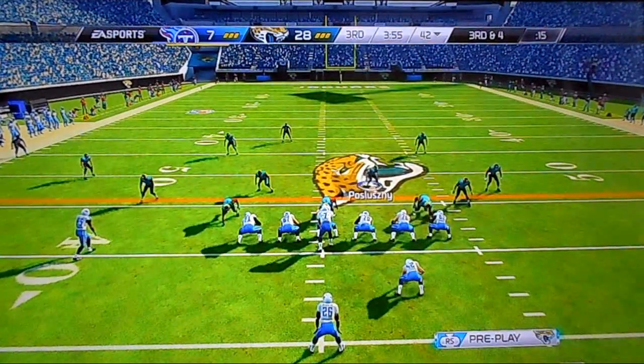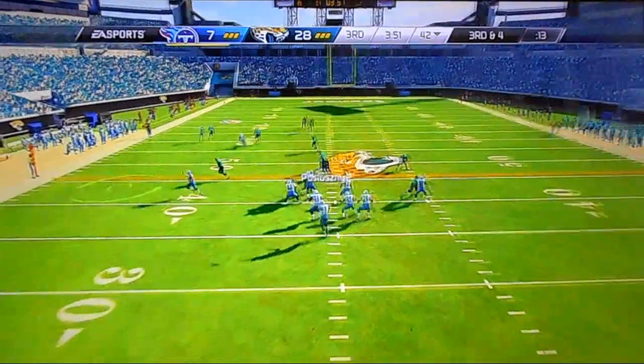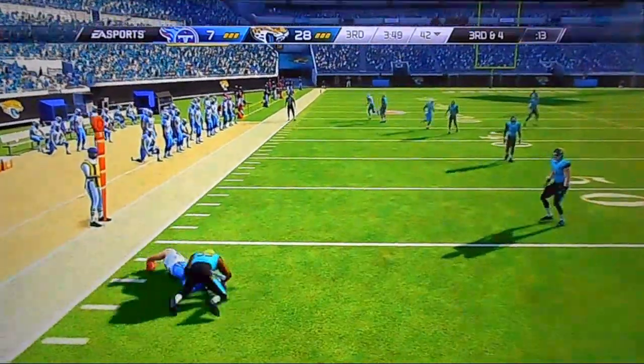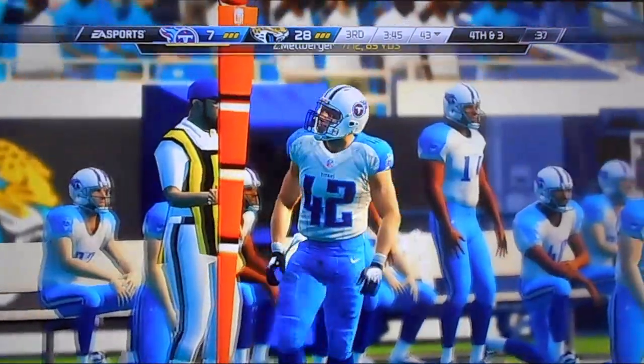And Washington's lined up now as a slot receiver. Trying to clamp down here on 3rd and 4. Throwing now to his left. And he's going to be tackled. And that's going to bring us to 4th down.